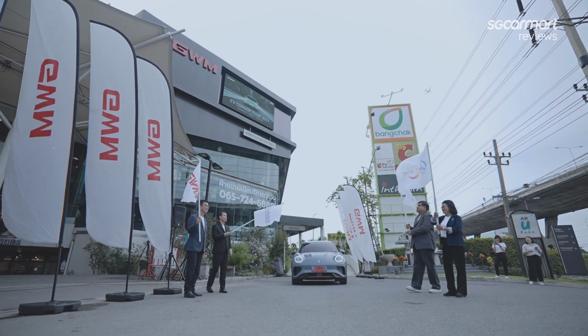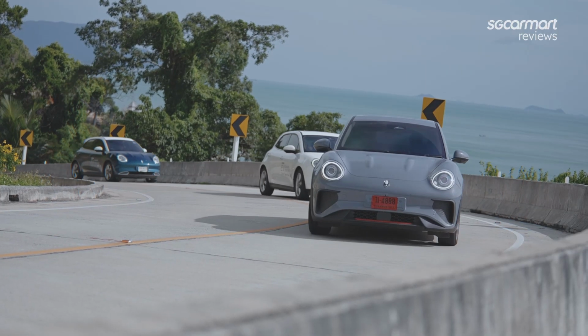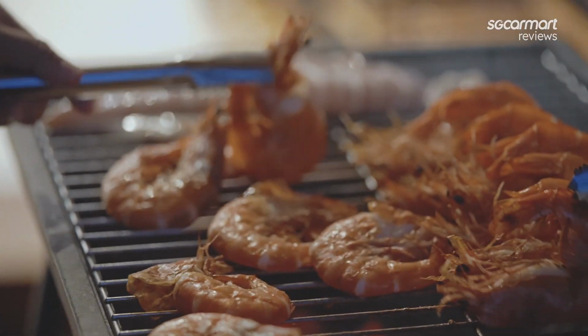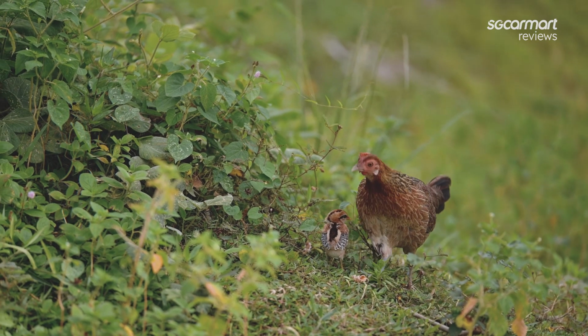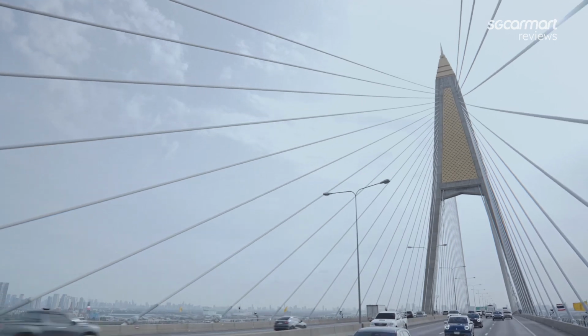To start off in the land of smiles, Thailand after all, it's much more than just Bangkok. What other sights are hidden within the country south? How is charging an EV like here? What good food can you expect on a road trip? What problems do we face? And why is this one particular area so obsessed with chickens? Let's answer the second question first.